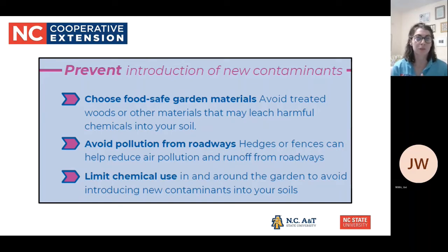And I say limit chemical use. Pesticides in general, if used properly within a garden system, can be a great, wonderful asset for the garden overall. But we always preach that the label is the law. So make sure you're reading those labels and using them correctly in your garden system.